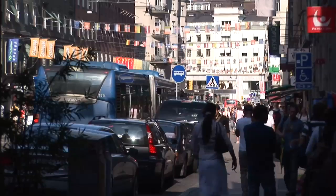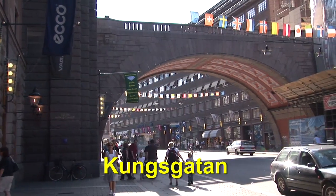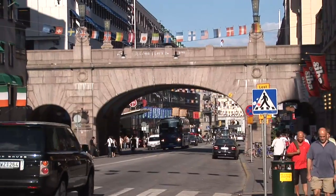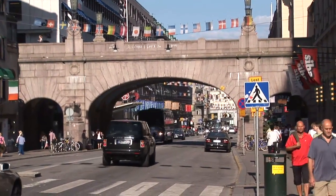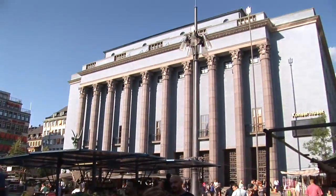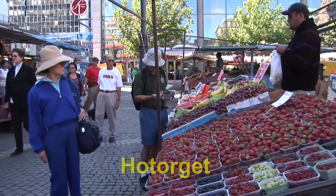We'll continue a few blocks along another busy shopping street, the Kungsgatan, where you just might find that Swedish crystal vase you've been craving, and turn left into the busy outdoor market of Hotorget, where you will be immersed in flowers and veggies with noisy hawkers enticing you to buy.